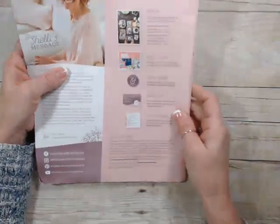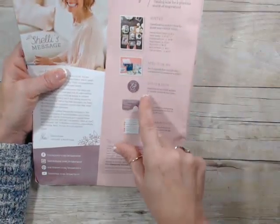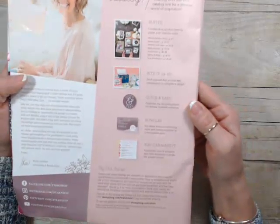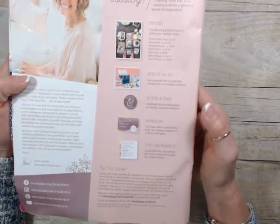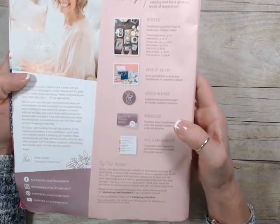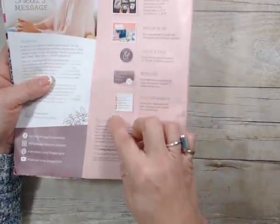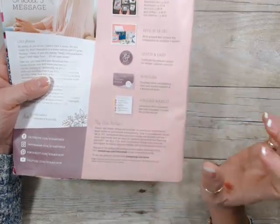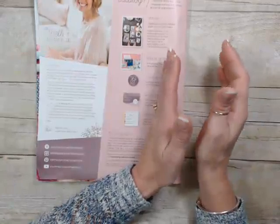And then you get the quick and easy. You get the sweets, you get the kids. The quick and easy is awesome, not only for the beginner, but sometimes you need a quick card on the go. Then you get the bundle. What you see, you can make it. They list the products they use for that project beside it.